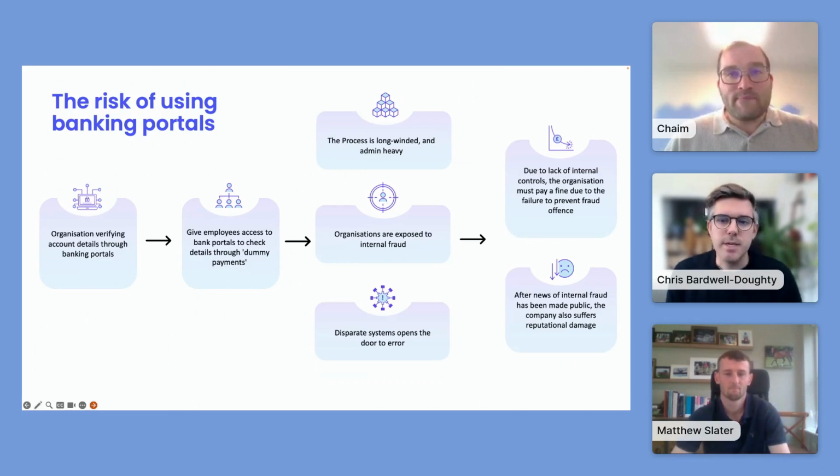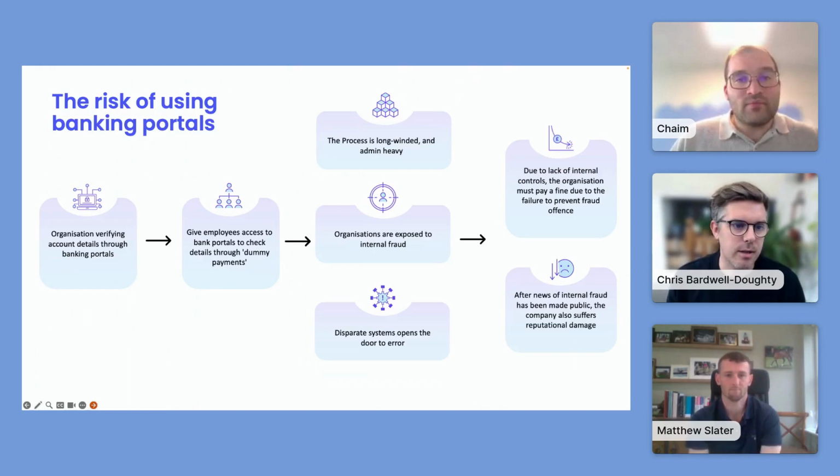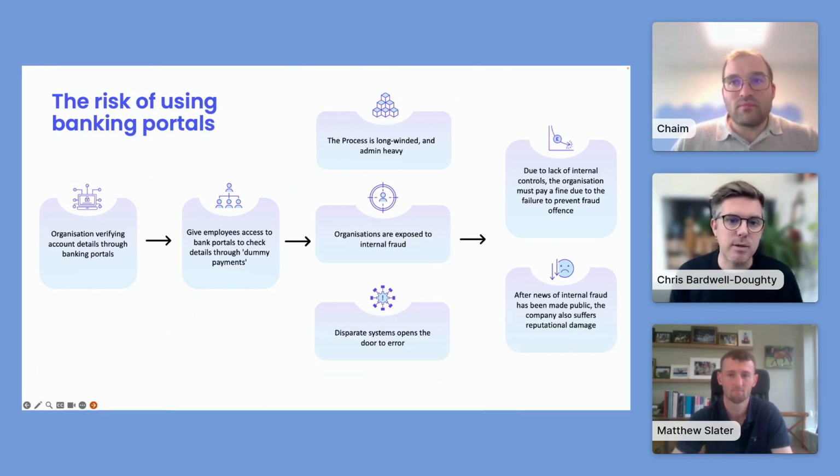So I'm going to talk about the risk of using banking portals now. And just to walk through the slide deck that's on screen at the moment, you'll see that as we look at the way banking portals are used, organizations are verifying account details through the banking portal. So going through the process of giving employees the login information to that banking portal and setting up a dummy payment, because the way that the account name verification check is embedded into that process requires that step to be taken. The process is long-winded and admin heavy, specifically due to the fact that you have to log in and go through this dummy payment setup.